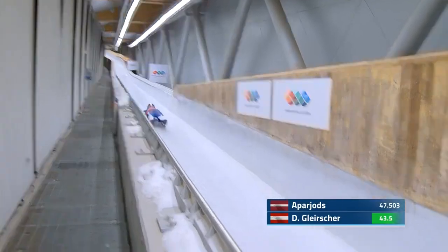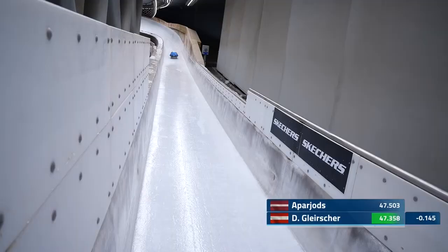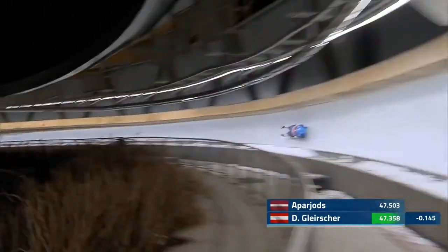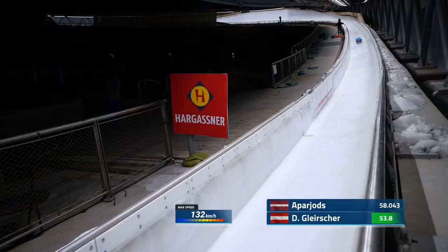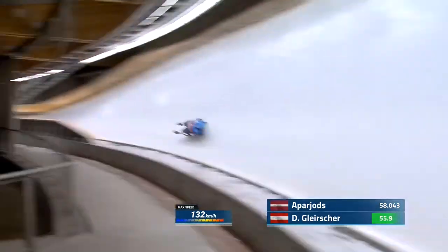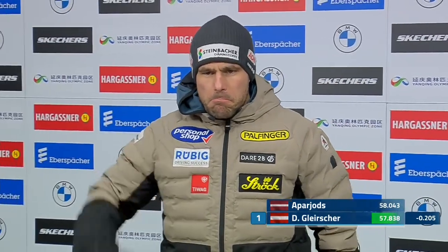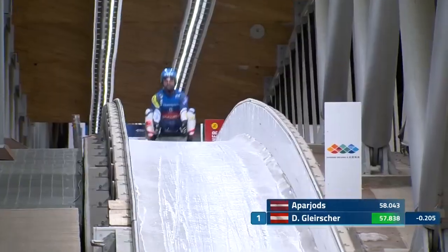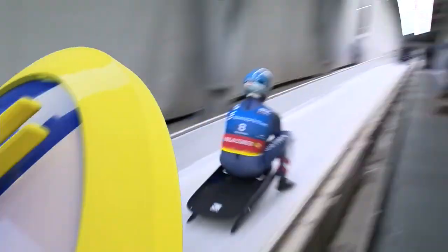The 47 split at the exit of Chrysler is going to be telling just how much time he's gained. 12-13 transition looking good. 1.5 tenths still to the good for David Gleirscher. Really nice exit out of 13. And crossing the finish line with a 57.838. David Gleirscher into first place. 0.2 of a second ahead of Christos Apiods.